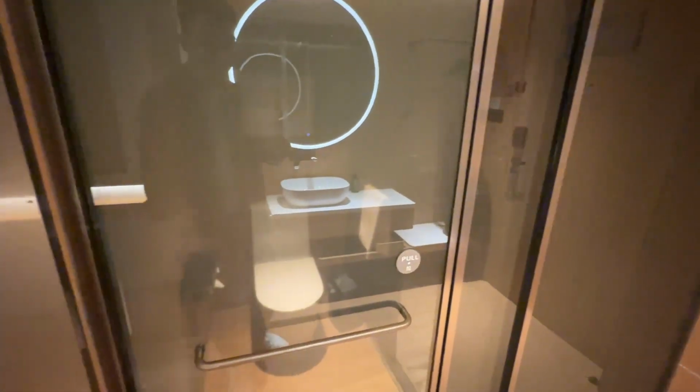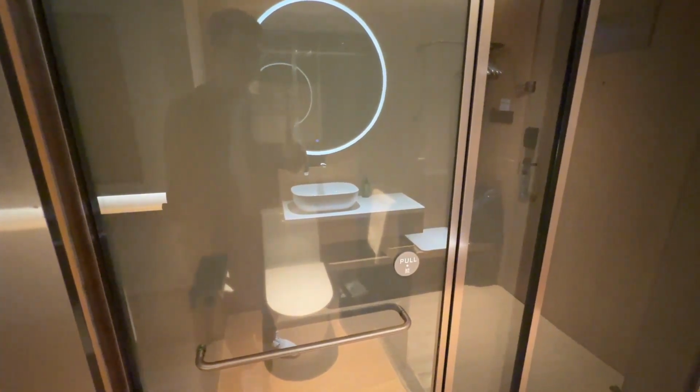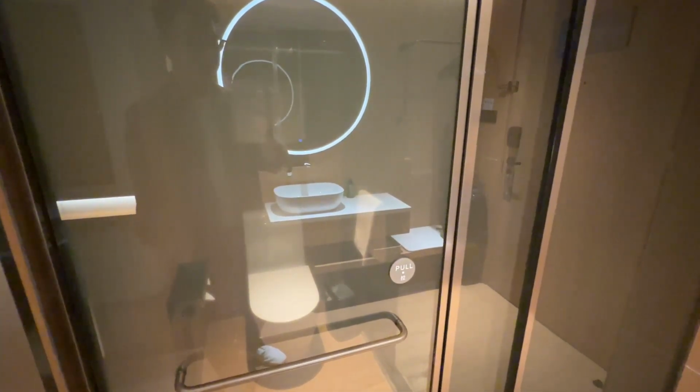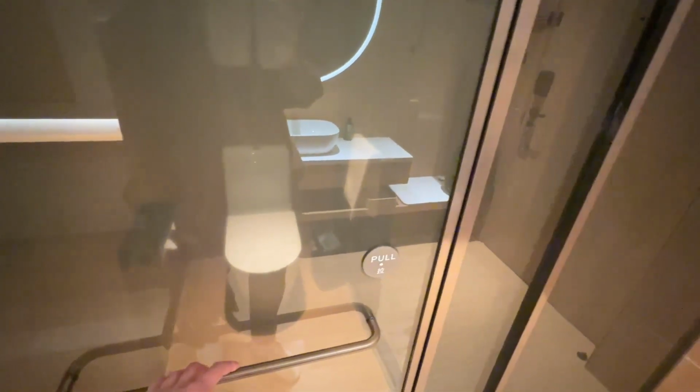It's sort of translucent, so you can see, it's actually a bit translucent. So, if you're not that comfortable with the person you're staying with, this may be a bit of a privacy issue. But if you're here on a date or with your loved one, I think it's fine.